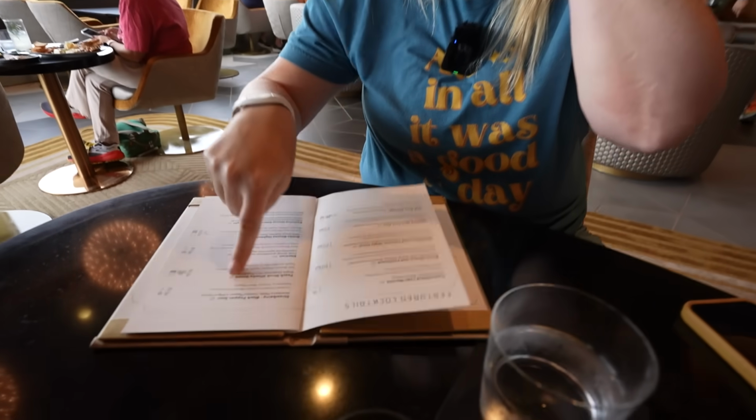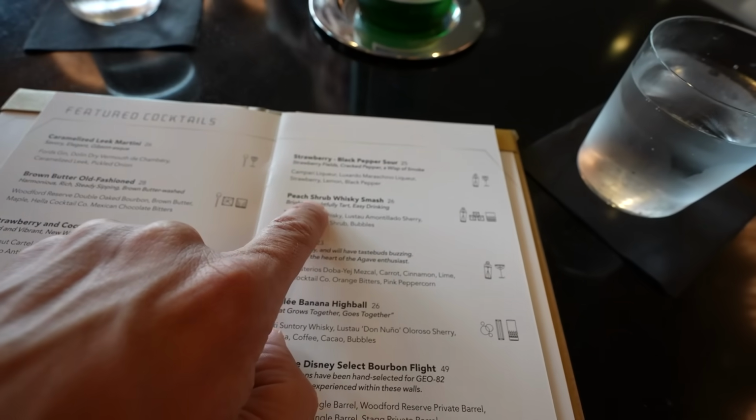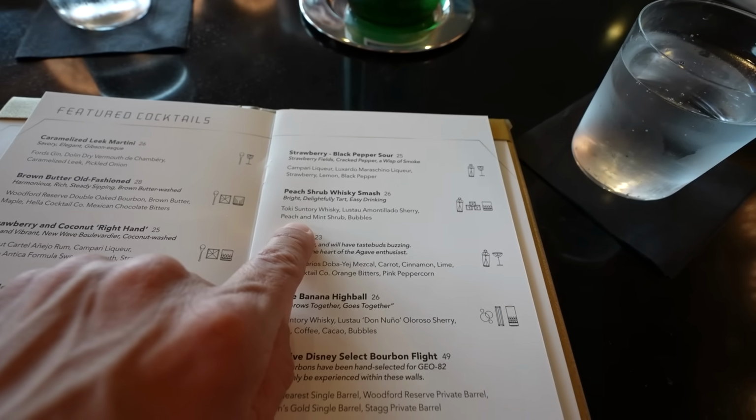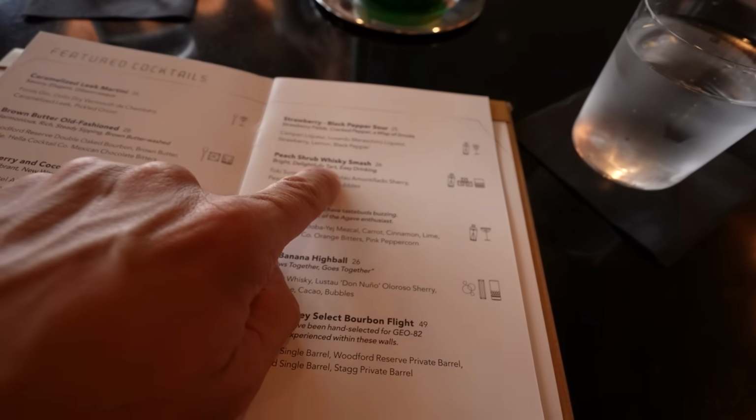But I was gonna say you could do that, or you could do what I do. He also said that the peach shrub whiskey smash was like sitting on a southern porch at sunset, drinking in a rocking chair. He said it was very dangerous though, because it's an easy drink, easy to drink all day long. And that one says bright, delightfully tart, and easy drinking. It's right there on the menu.